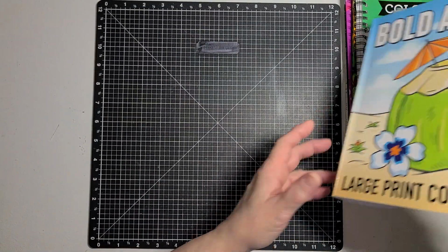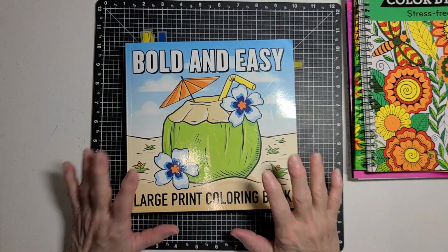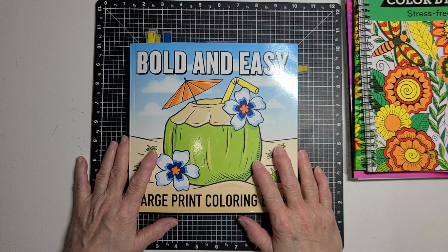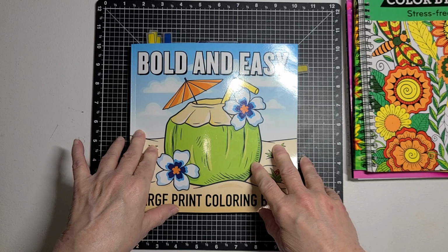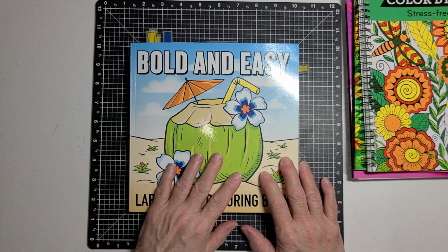Okay, this book I did complete a book. This book I use for the hashtag Color and Create With Us You Rock Art, and that is hosted by Rosemary over at Rosemary's You Rock Art.